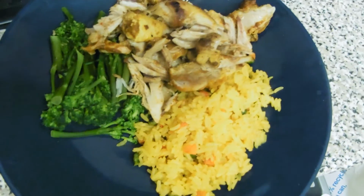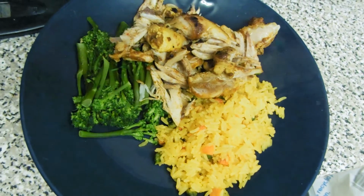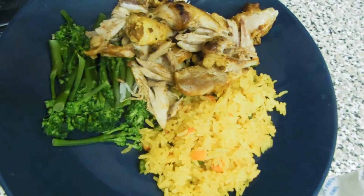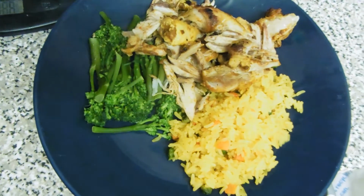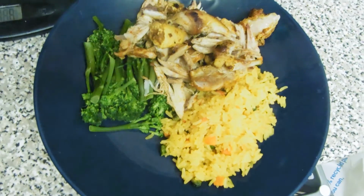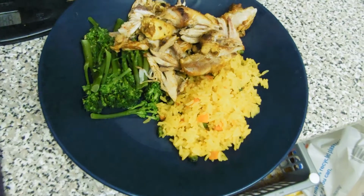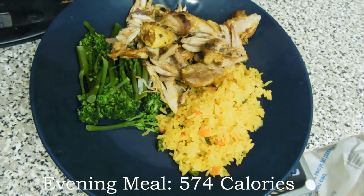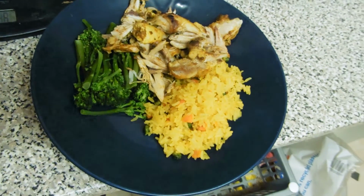Hi guys, this is my tea tonight. It's a total of 574 calories. So I've got half a pack of Hearty Food Co. Golden Vegetable Rice. I've got 83 grams of cooked tenderstem broccoli. And I've got some tikka chicken, which I've made into a meal on Lukes Checks, which goes into 3 portions. So this is 1 portion, and as I said, this is a total of 574 calories for my tea.